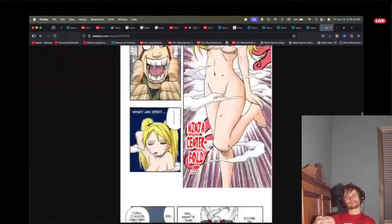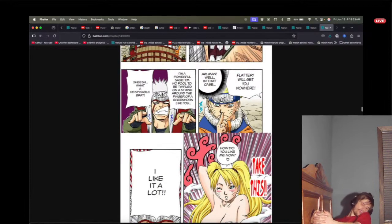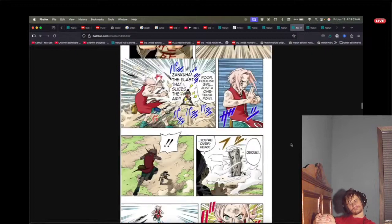Maybe in this chapter. He made the regular hand sign, the one hand ram hand sign. She doesn't make that in any of these. That hand sign's not a part of her. What? That's not what that is.